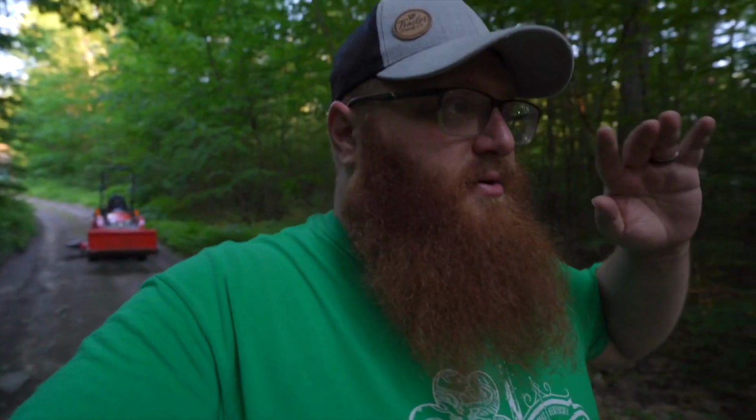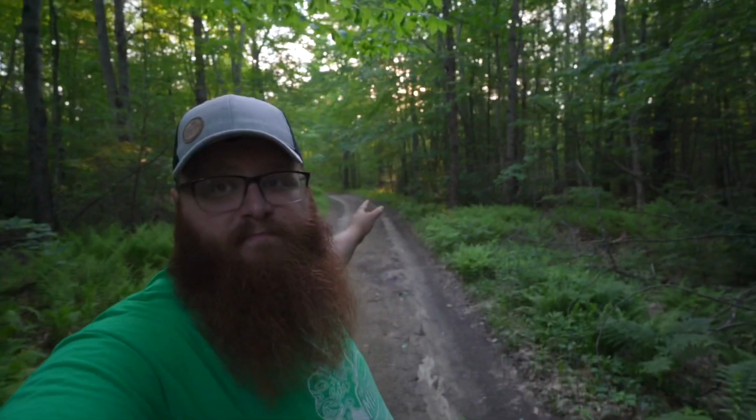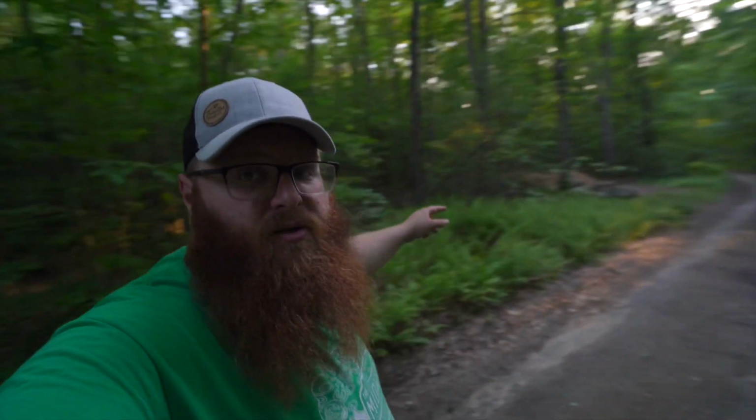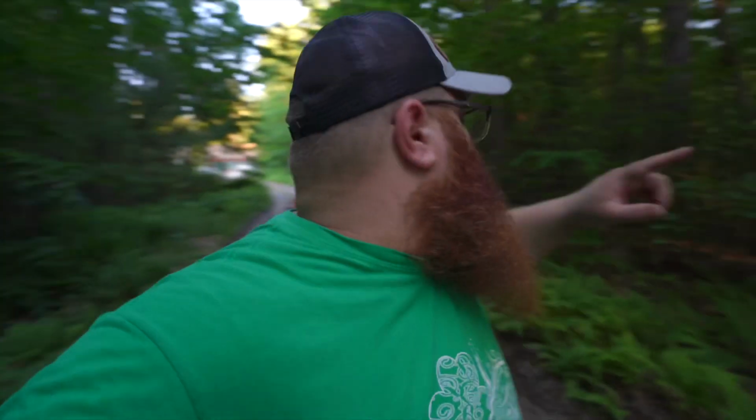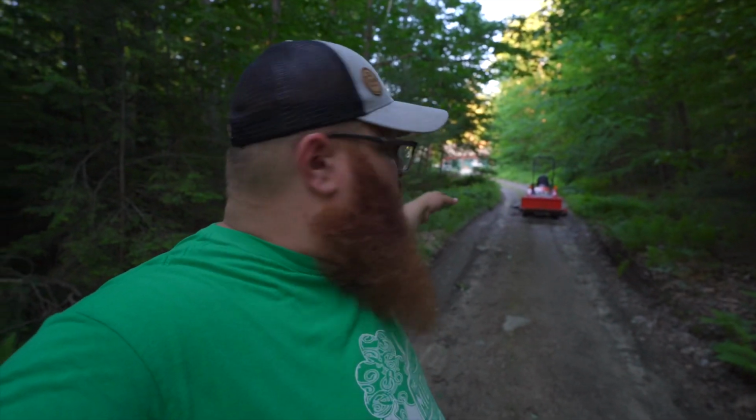So I wanted to take you down the driveway because the project that we're going to be embarking on is redoing the whole driveway from down behind me there all the way up past the Kubota that way. 850 feet. It's been a while since I measured it. I forget. But that's from the road up to the apron in front of the garage there.